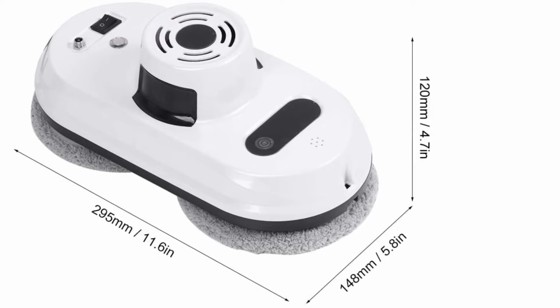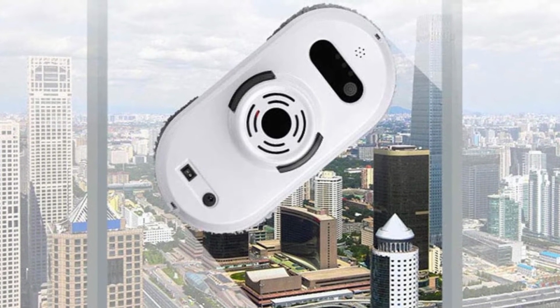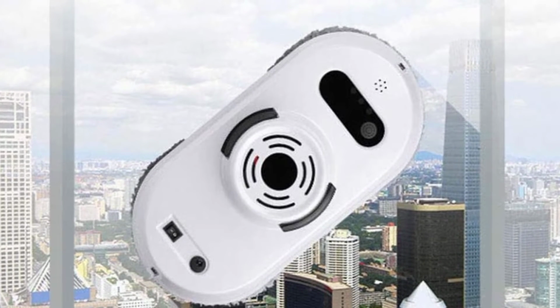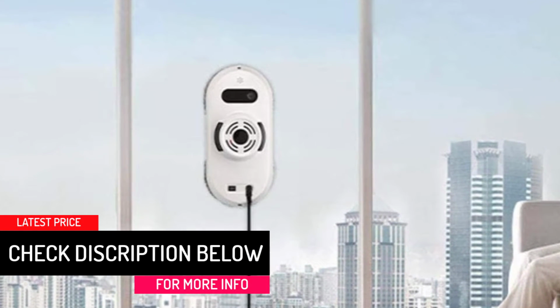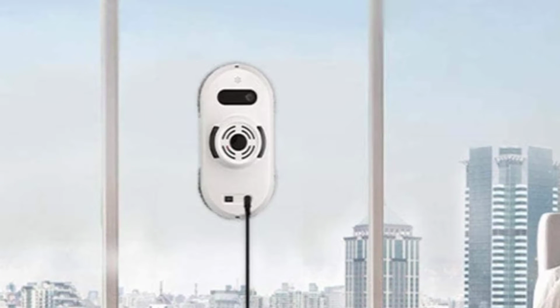Moreover, the cleaner also takes extra measures to ensure the safety of the item. For added protection, a safety rope is included in the package. As a result, it makes sure the window cleaner will not drop down and be smashed when there is no power. Further, a number of different sensors are built into the product. Well, this makes the detection of the product much more efficient.